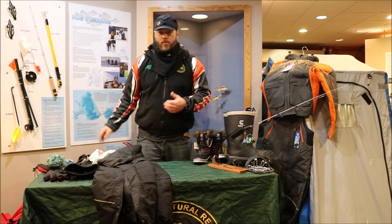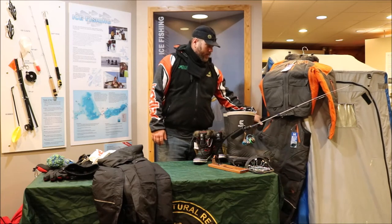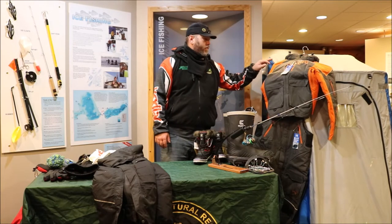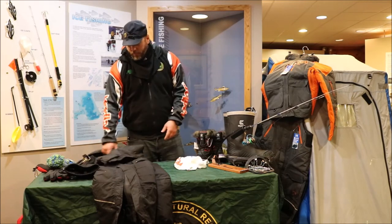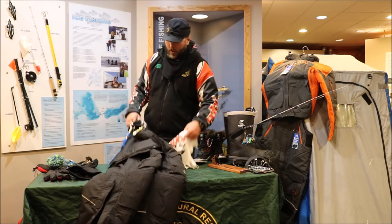I own multiple suits. This year I just got this one for my oldest son. He's getting to be a pretty large lad, so Ice Armor makes these float suits in a variety of different colors and sizes. Like I said, they even have women's cut suits. And we also have the bibs. They have nice gear loops on them. And we're gonna go over your accessories in another film.